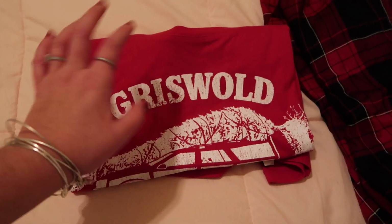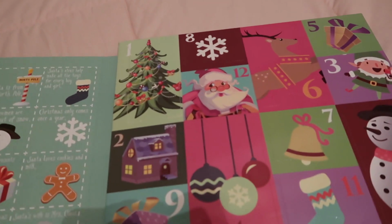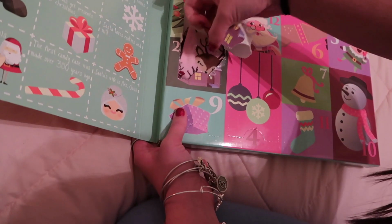I'm wearing this Griswold family Christmas shirt and this plaid shirt over top of it, and then these jeans. And I'll be wearing my second day of 12 days of socks. So I'm going to open it up now. And they look like this.